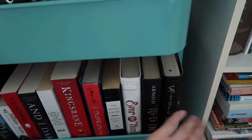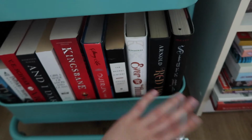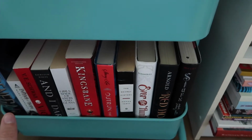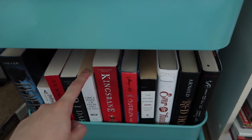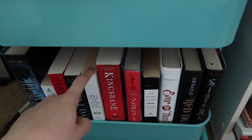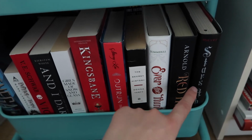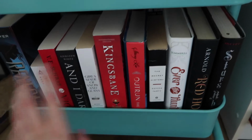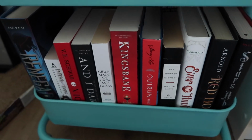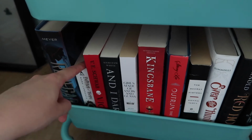Like with Stars Above, I have to read Winter first before I can read Stars Above. Some of these are newer on my TBR. Like I've only had this on my TBR since February. And same with this, because I got it for my birthday. And like the Secret History I just bought. Most of these I've just bought this year. The only ones that I haven't are Renegades and Emperor of Thorns, but I have to read King of Thorns before I read Emperor of Thorns.